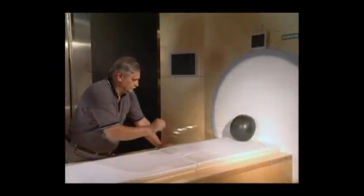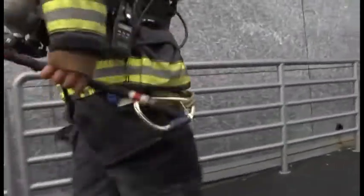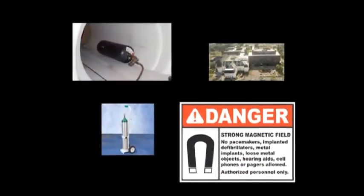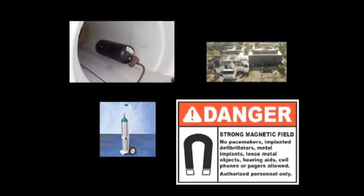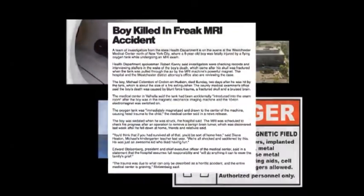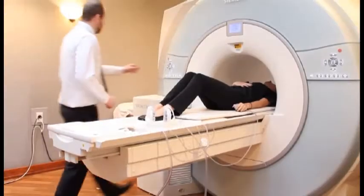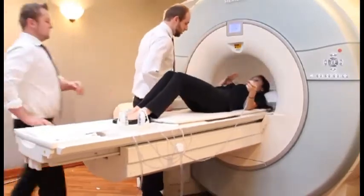It is very important for firefighters, police officers, and EMS workers to remember never to bring any emergency responder equipment into the MRI rooms. In Valhalla, New York in 2001, a 6-year-old boy undergoing an MRI exam was killed by an oxygen tank that was brought into the MRI room. The tank became a guided missile when it was drawn into the magnet's bore during the exam, fracturing the boy's skull.